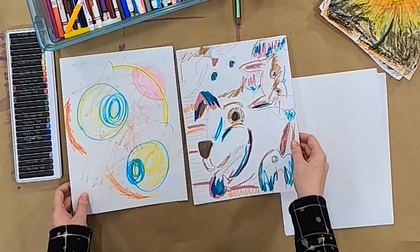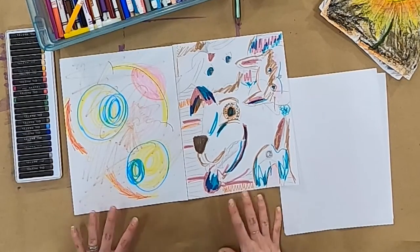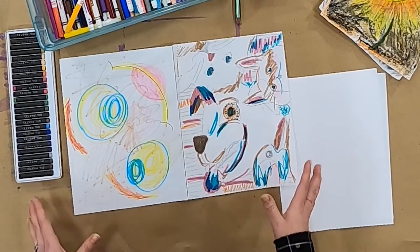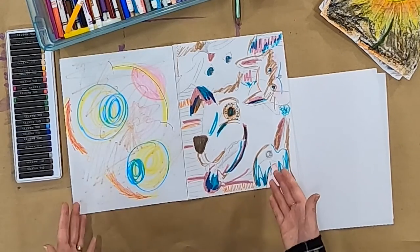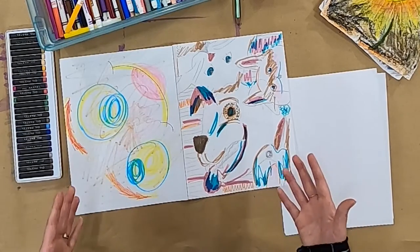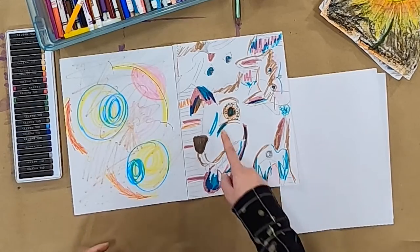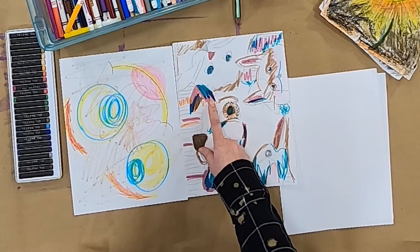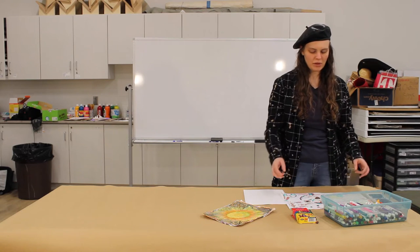So, with both of these pieces, I could keep going and keep experimenting and keep trying new things. Because even though I made a mistake, I now have the opportunity to try something new and maybe make it better, or I can just experiment with the materials and see what kind of new things I can find. Like how when I mixed these colors, they came out really cool. I wouldn't have known that before if I hadn't messed up the piece.